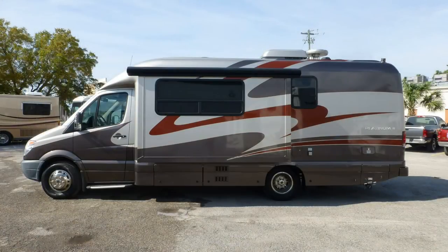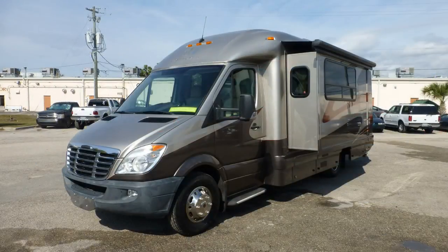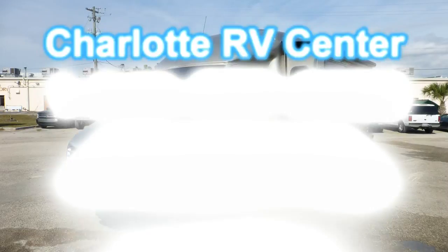There's still more of this nice little coach that you must see in person, so arrange your walkthrough tour by contacting us today.